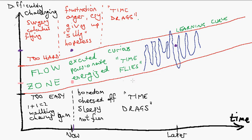And in time, it'll be the same difficulty. It won't get any harder because it is what it is. But later, if I've been spending most of my time in the flow zone, well, my difficulty level, my challenge level, has actually gone up. So it's now in my too easy zone. Again, indicating that I've learned something.